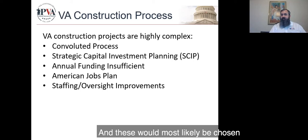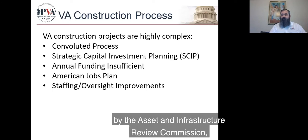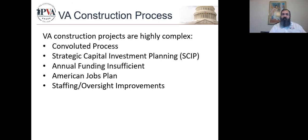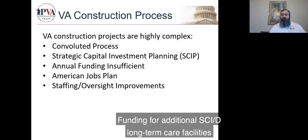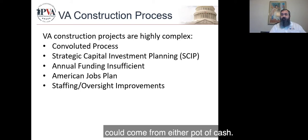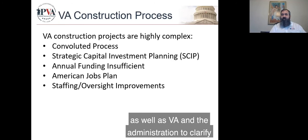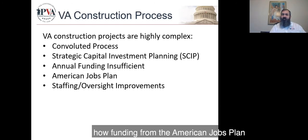And these would most likely be chosen in accordance with the work that will be done in the future by the Asset and Infrastructure Review Commission, otherwise known as the AIR Commission. Funding for additional SCI long-term care facilities could come from either pot of cash. So we have been working with the House and Senate Veterans Affairs and Appropriations Committees, as well as VA and the administration, to clarify how funding from the American Jobs Plan or from other sources might be used.